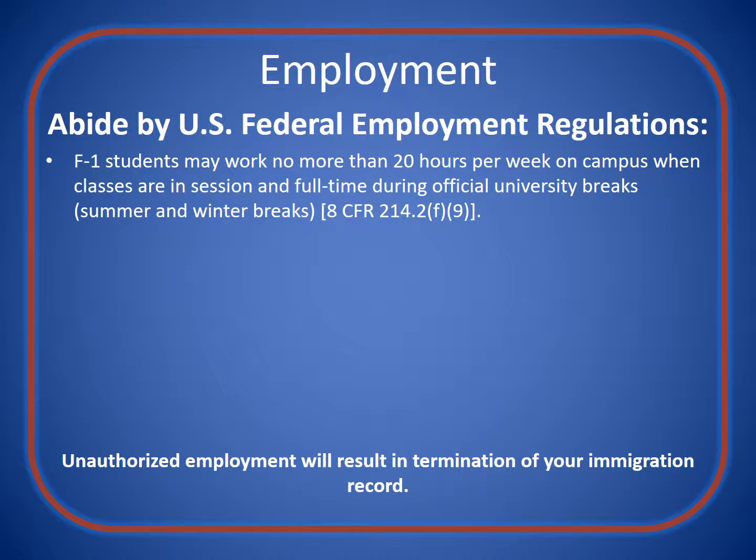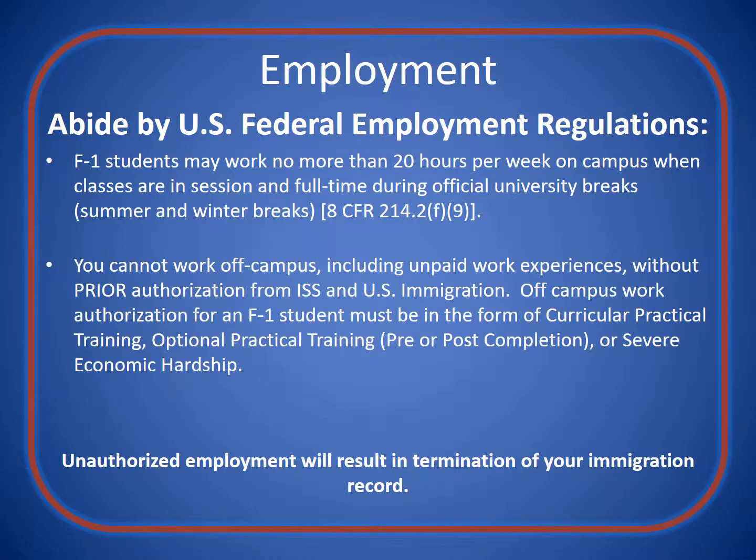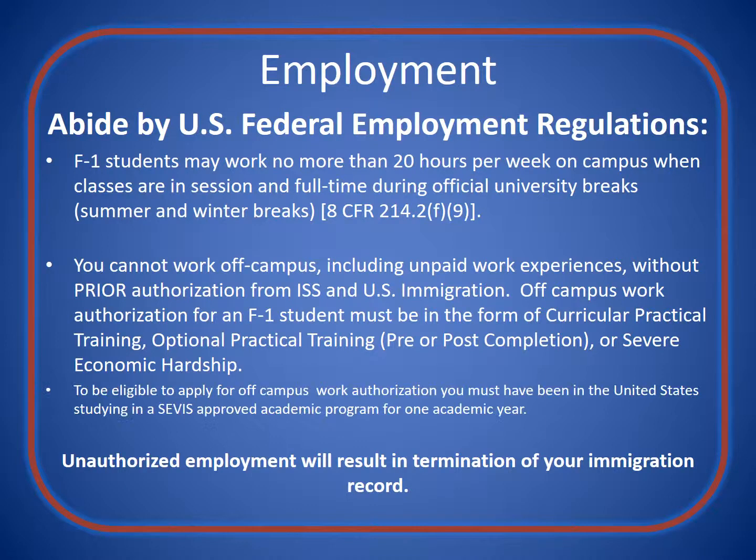to immigration regulations. You cannot work off campus, including unpaid work experiences, without prior authorization from ISS and U.S. Immigration. Off-campus work authorization for an F-1 student must be in the form of curricular practical training, optional practical training, or severe economic hardship. This information can be found on the ISS website regarding process and rules and information on these off-campus experiences. Unauthorized employment will result in termination of your immigration record.